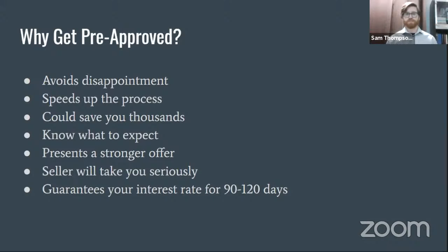So again, yeah, that helps you know what to expect. It also presents a stronger offer and the seller can take you more seriously. So it really communicates to the seller that you've done your homework, you've already got in touch with somebody to get your mortgage arranged. It really does present a strong offer having that pre-approval certificate in your back pocket.